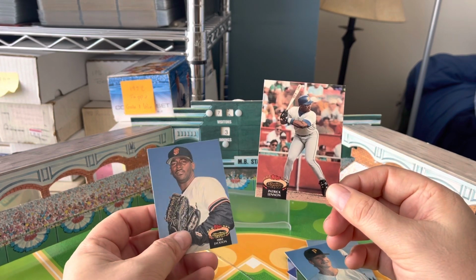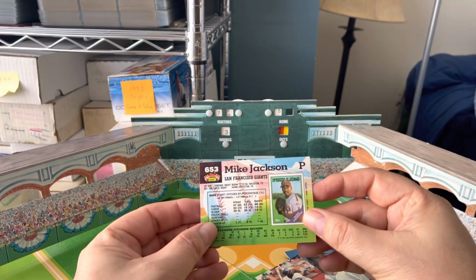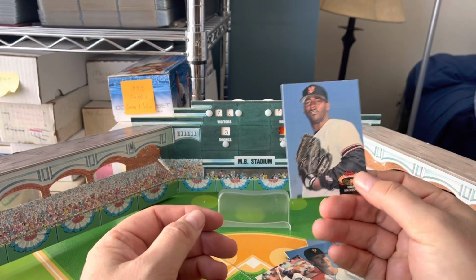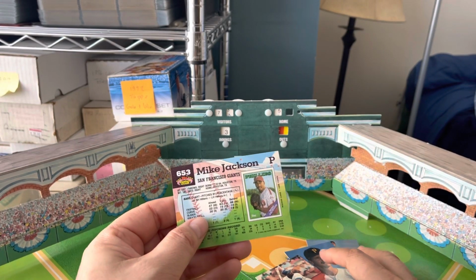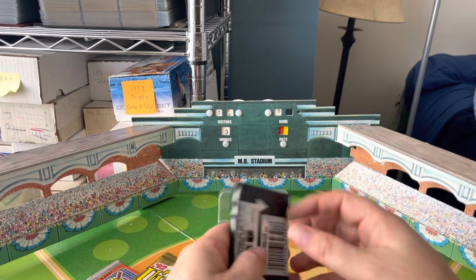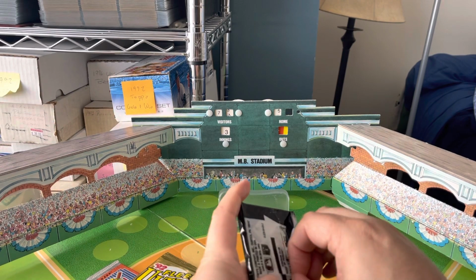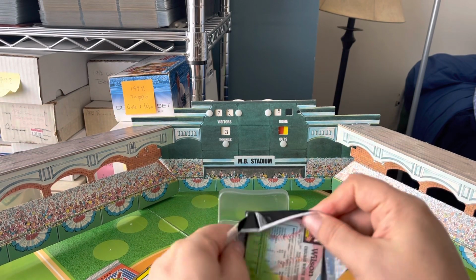Patrick Lennon from the Mariners. And Mike Jackson of the Giants. And you can see his rookie card was a Philly. So that was my first pack. Literally like 2 people I even heard of in that pack. That was pretty amazing. Let's see what we got here. 1992 Stadium Club Part 2. All right.